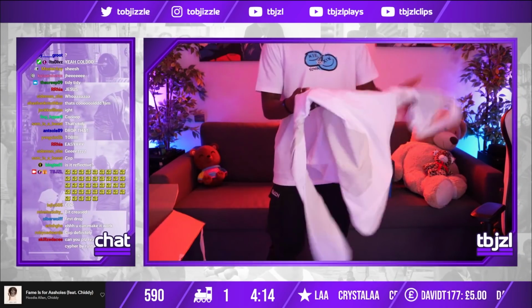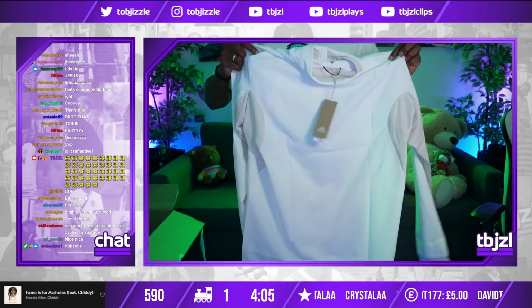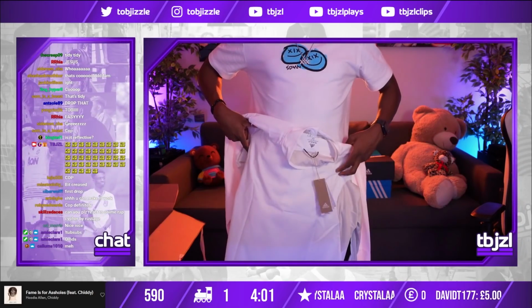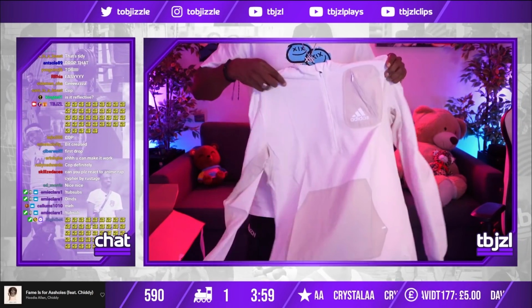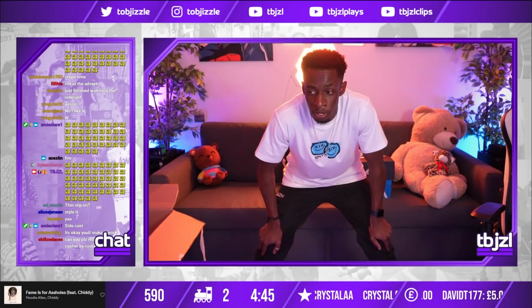You know what it is? I like this pocket here on the chest. It does give me school shirt vibes. When you look at it from the back, it's kind of a school shirt other than these gray bits underneath. But I reckon I styled it out. Onto the shoe bit. Are you ready?